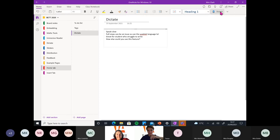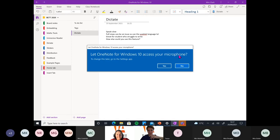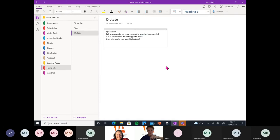I wonder why it's not working for me just now. I don't know why it's asking me why I'm letting it access. I did this earlier. And the little icon changes to show that it is recording. You'll see I am having to talk quite slow so that it's picking up my accent. The quieter the area, the better.